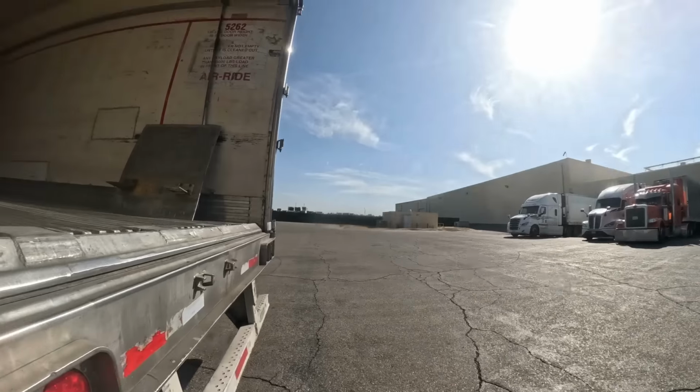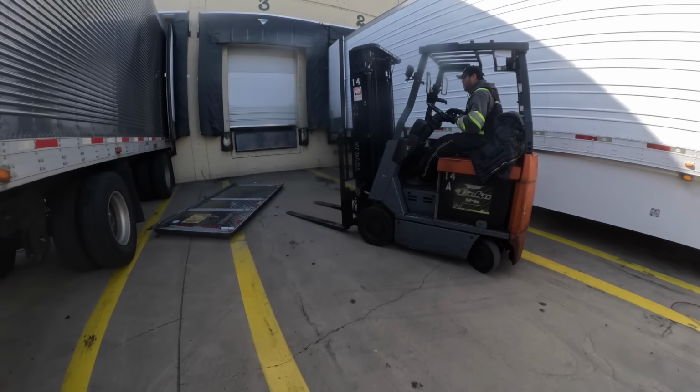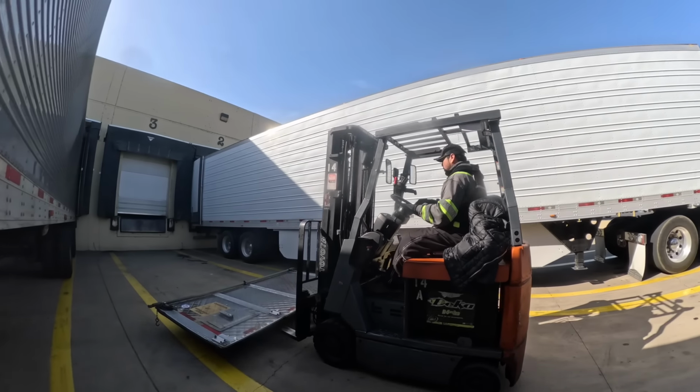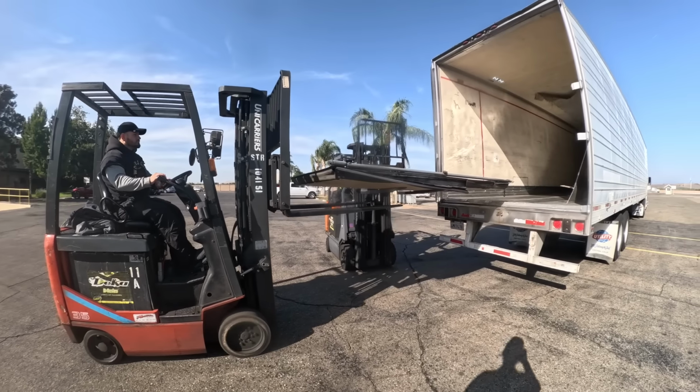Guys, I was pulling out and my door hinge just broke off. What the hell? Bro. Hey. All right, we got my friends to the rescue. Teamwork makes the dream work.